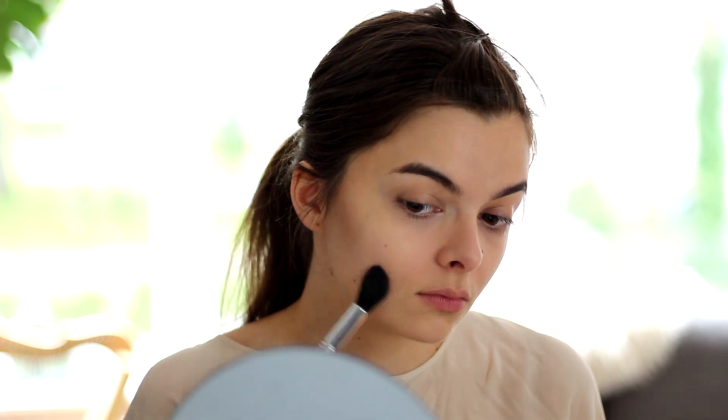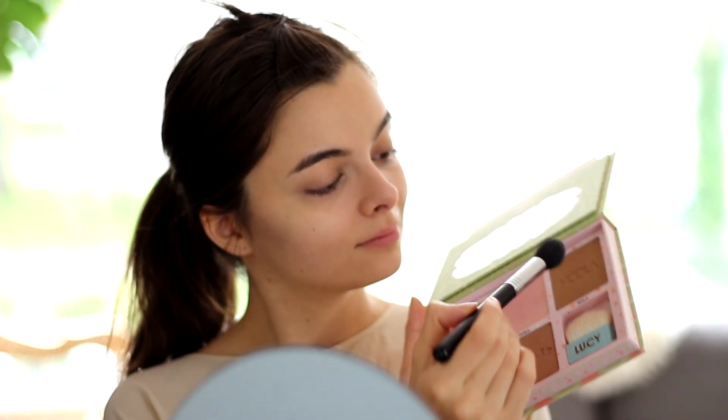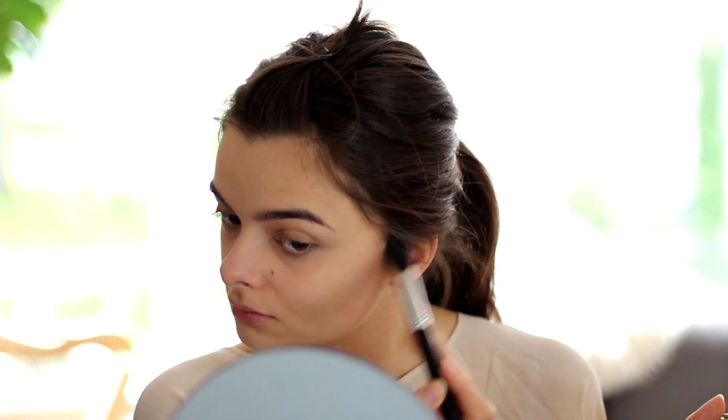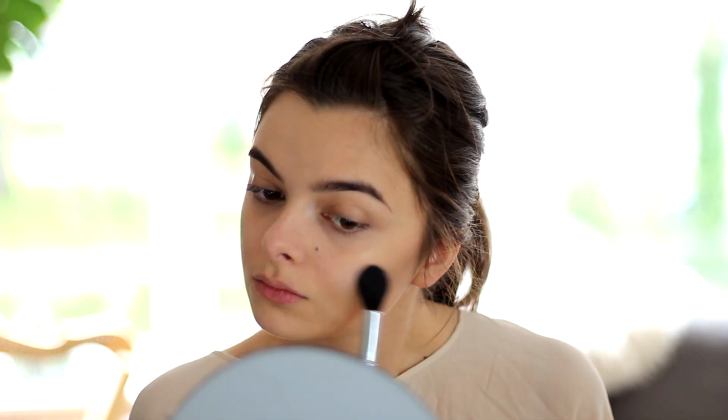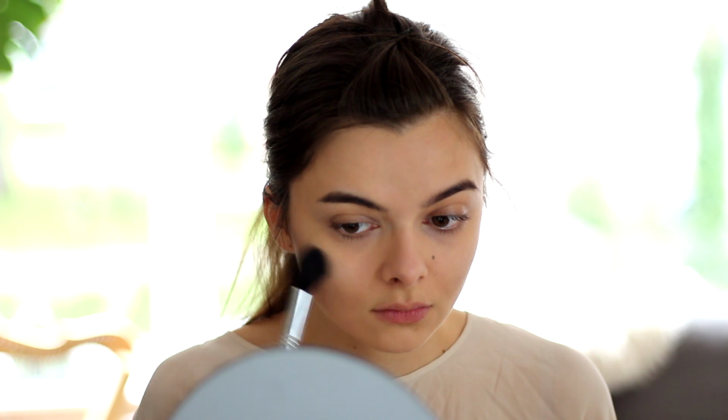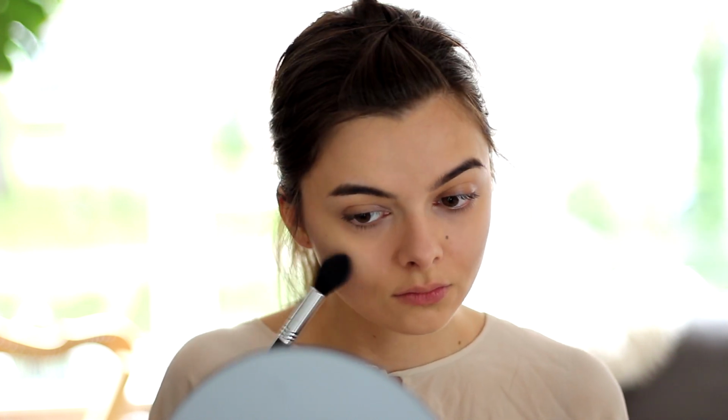I'm going really heavy on that, and when I have applied enough contour powder, I'm just going to go over with a little bit of bronzer just to warm it up a little bit and intensify the look even more. So I'm also going to go in with a white contour powder. This is going to be my highlight powder, and I'm going to apply that right next to the contour on both sides, so top and bottom, and that's again going to just intensify this shape.